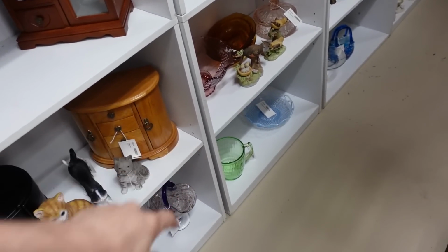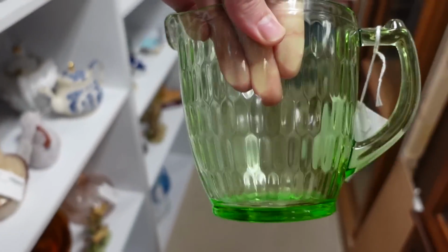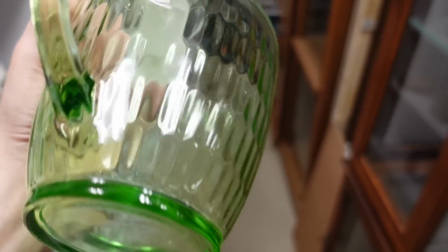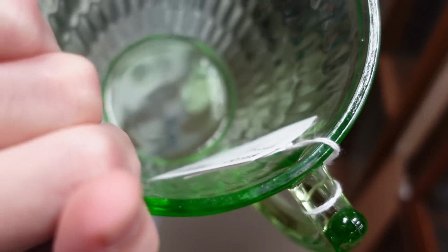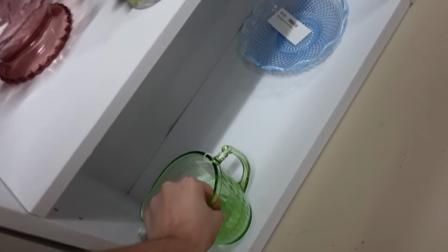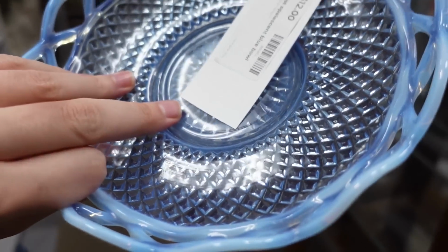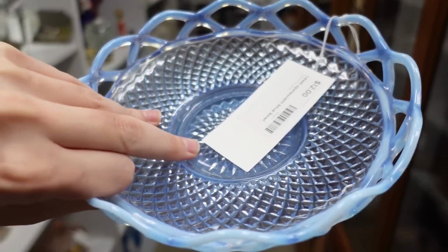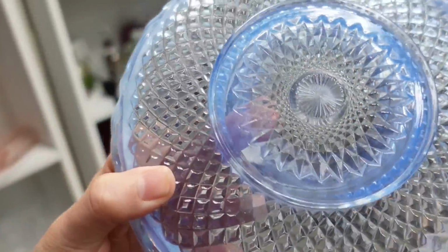And there's just a ton more glass down here. There's a uranium glass little pitcher. That's pretty. This one, I like those ovals on there. How much is that? Is that $10? Oh, $15 for the uranium. That's not bad at all. Oh, and the open lace for $12. That's brilliant. The blue opalescent, see that there? That's pretty with the diamond pattern.